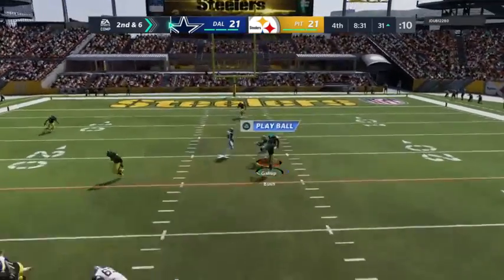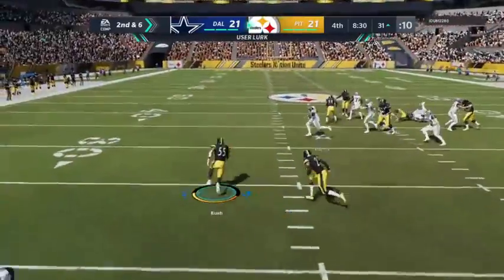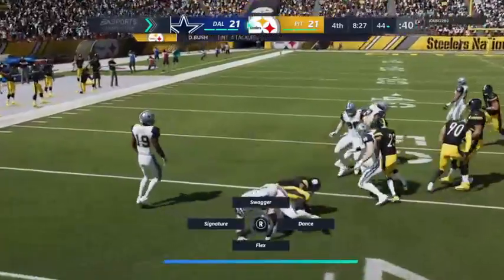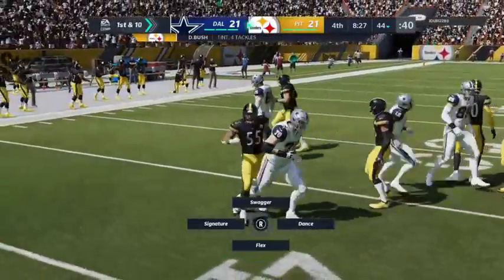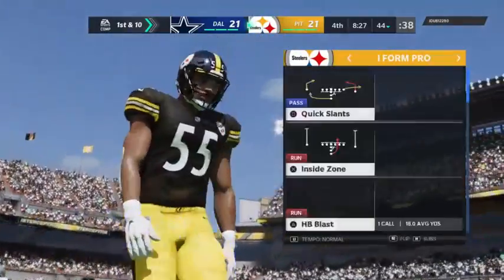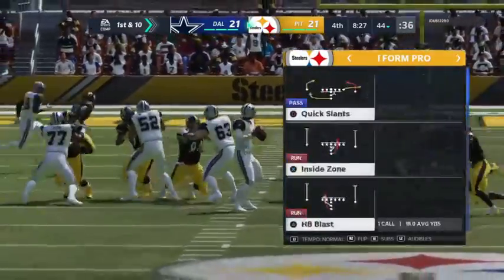Here's Prescott. And this is going to be intercepted. It's Devin Bush, the linebacker, who picks it. And a great return as he takes us up just shy of the 45. How about that for a momentum switch. We're in the 4th quarter, and it's a tie game.